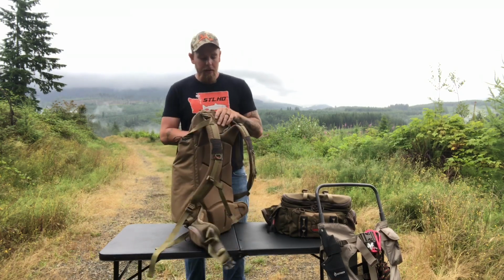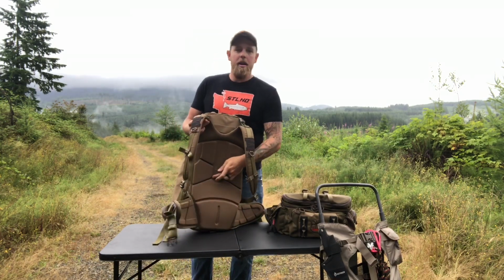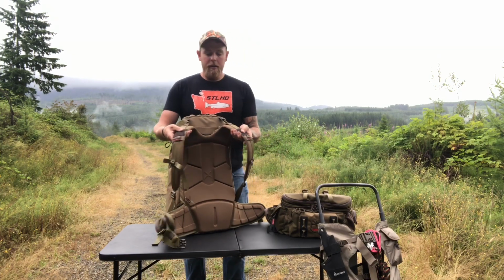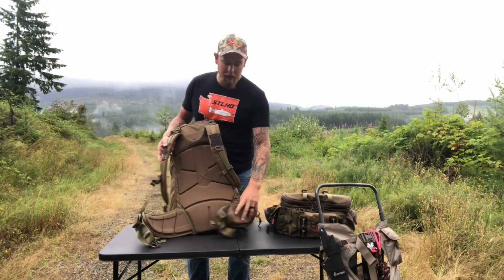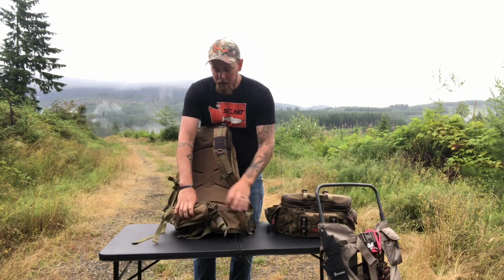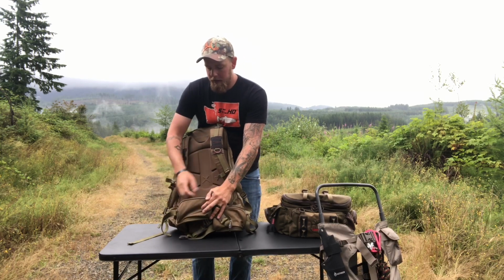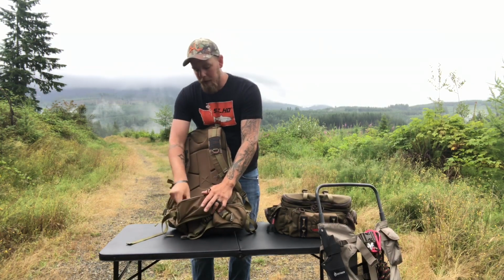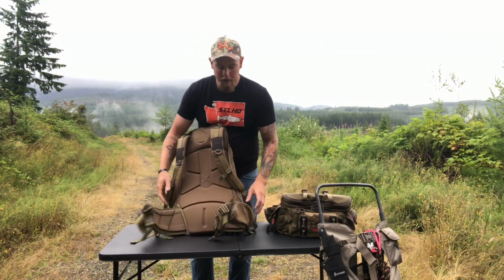It breathes really well. It's got the slots in here in the back, padded back, to let it breathe. Same thing, padded waist belt. You got your waist storage here. Oh, look at that. Guess I'm ready for bear season in 2 weeks. Got a little predator call, try to get them in closer so I can get them with my bow.